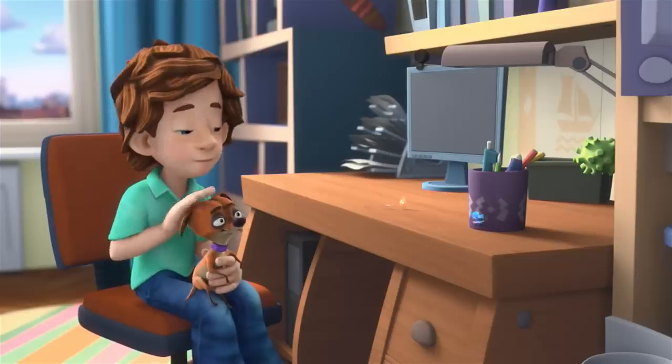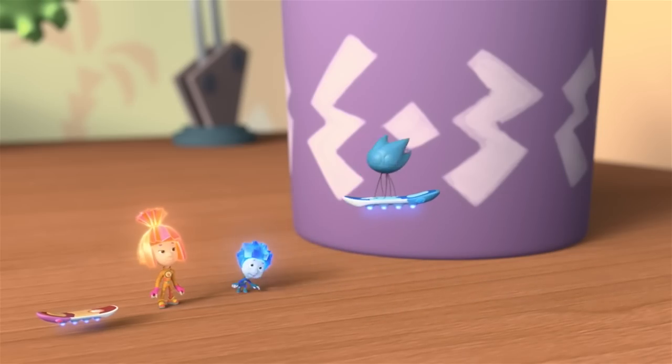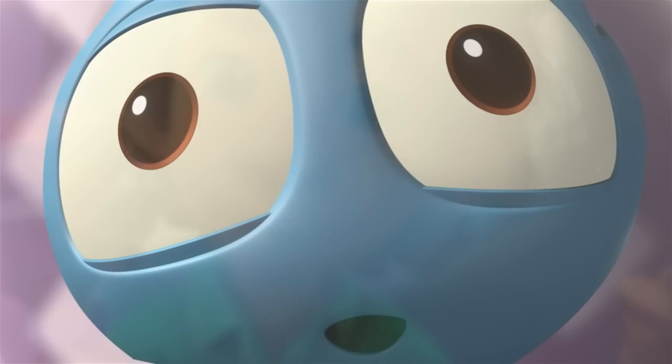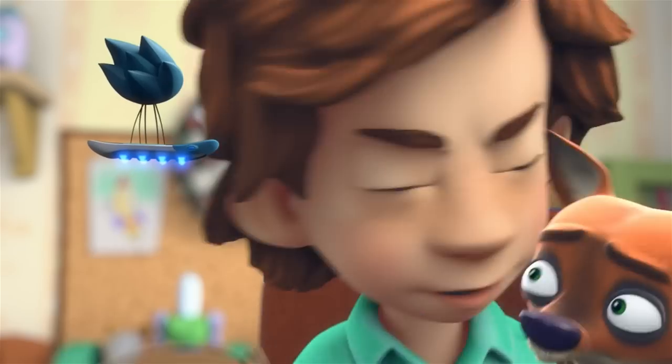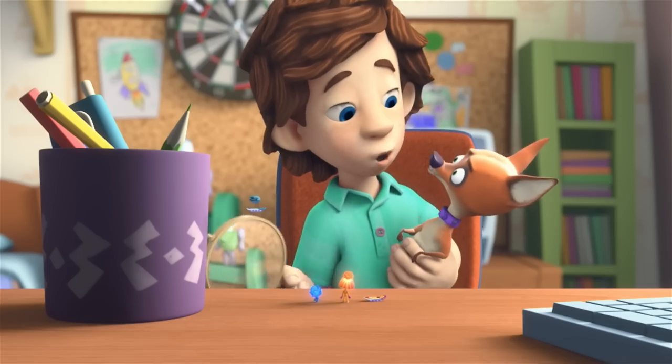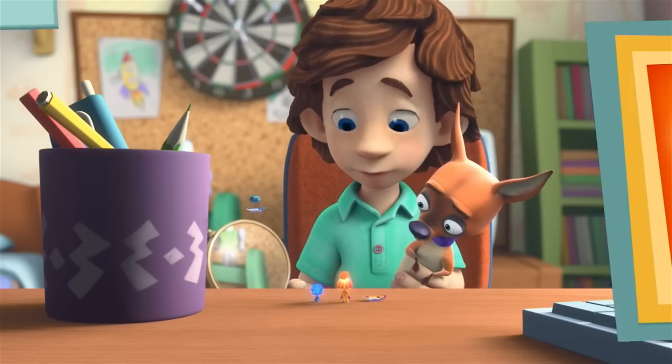Buggy! Come on out. We need to talk. Here, this is our friend, Buggy. Wait, this insect is really your pet? Ha! What a joke. Buggy's a spider. She's not an insect at all. But isn't a spider a kind of insect?